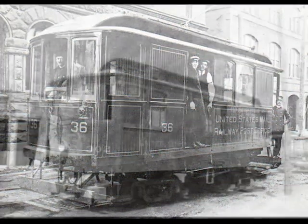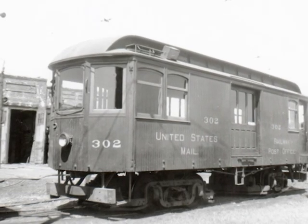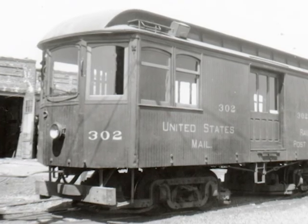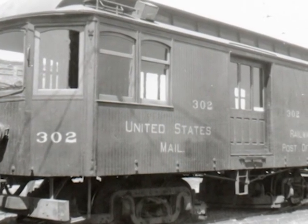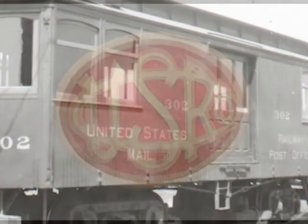There was also a larger mail car, number 302. After serving an express service, it was altered for mail car use sometime in 1924. It appears that mail car service finally ended in the late 1920s.